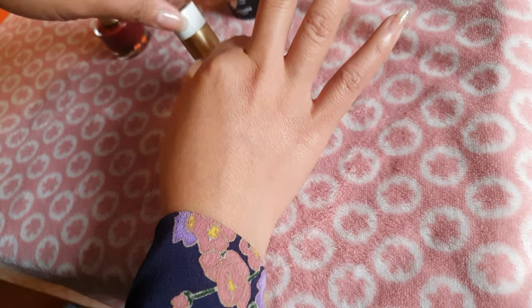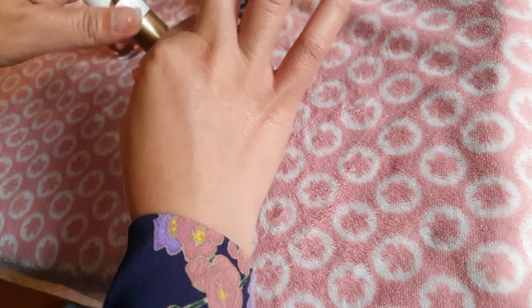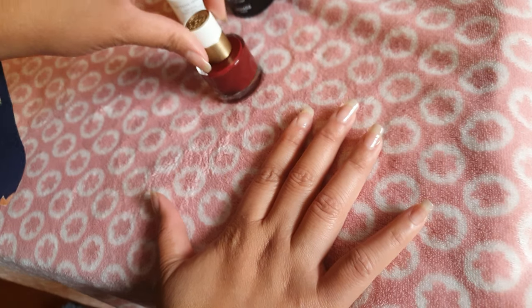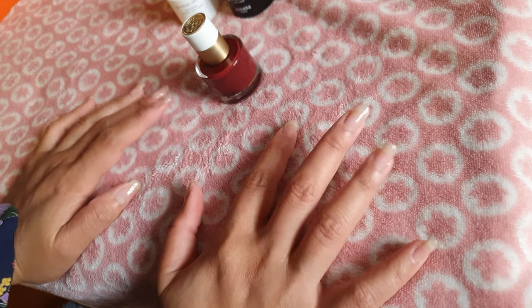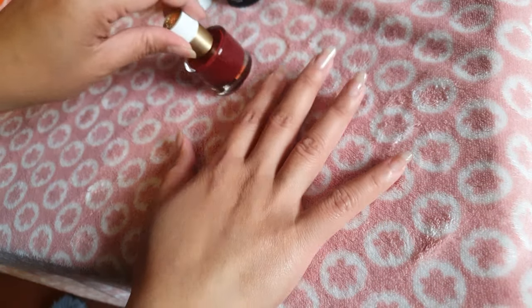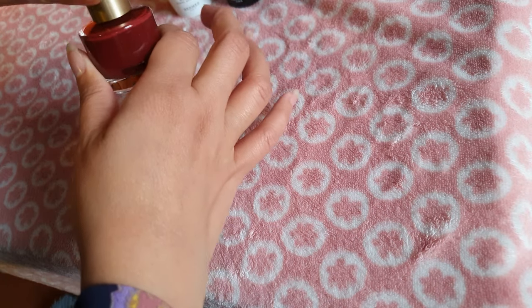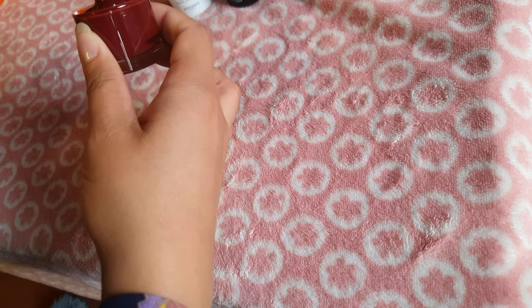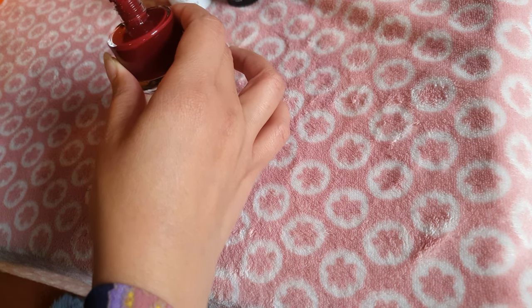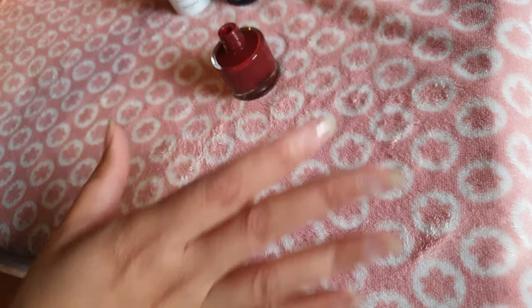So we'll just let it dry and then we will apply this nail polish after. Okay, now that the base coat is dry, we will apply the colored nail polish. I haven't tried this, so it might be a surprise for all of us.